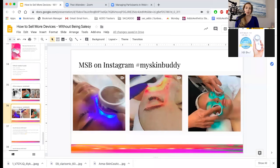But showing these devices in action is going to get a lot more attention. And we know that part of Instagram's algorithm is to have so many different formats. You can do carousel posts, you can do boomerang videos, all the different types of videos and information that you can use both on the regular feed, in your stories, and also in IGTV.